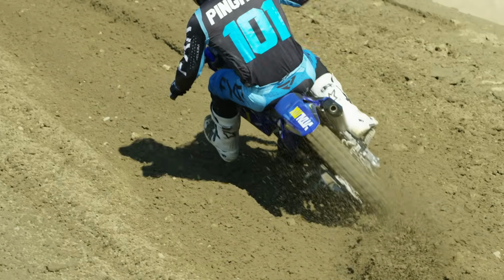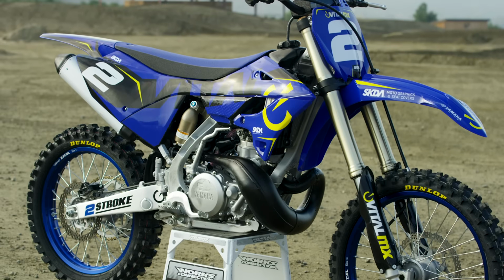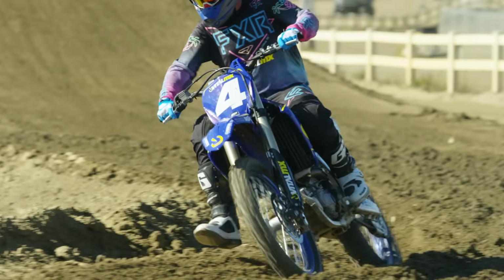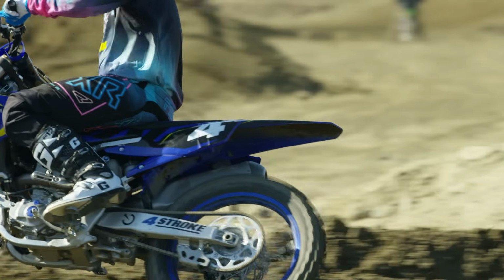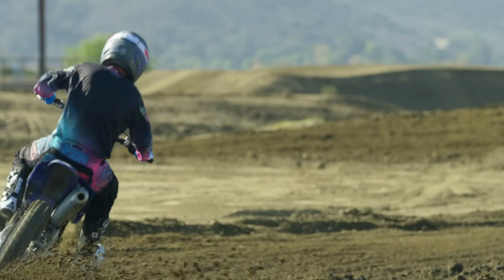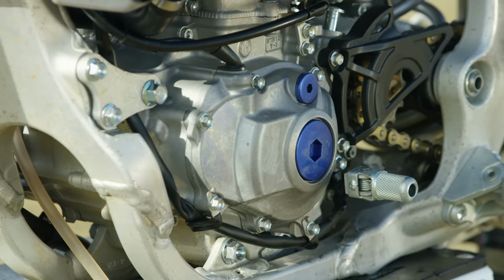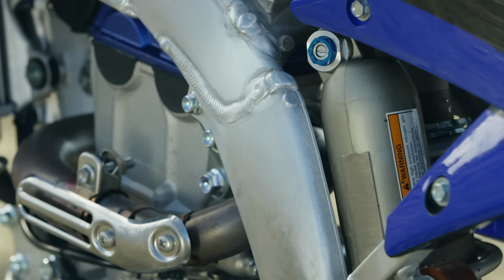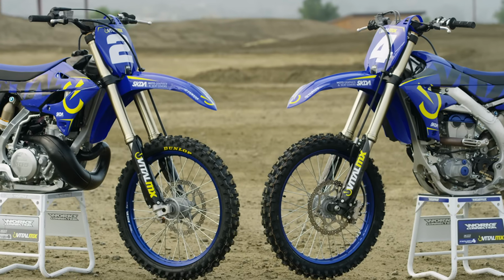I think the deeper and longer and faster a track gets, the more comfortable I would be on the 250 2-stroke. The slicker and the harder packed, that's where the 4-stroke shines, and that's just where I'm more comfortable riding. So overall, on both fun factor and lap times, the 4-stroke 250 was my choice. And I don't have a problem with the 250 2-stroke. It's going to take a little bit more to get used to it and to ride it fast.